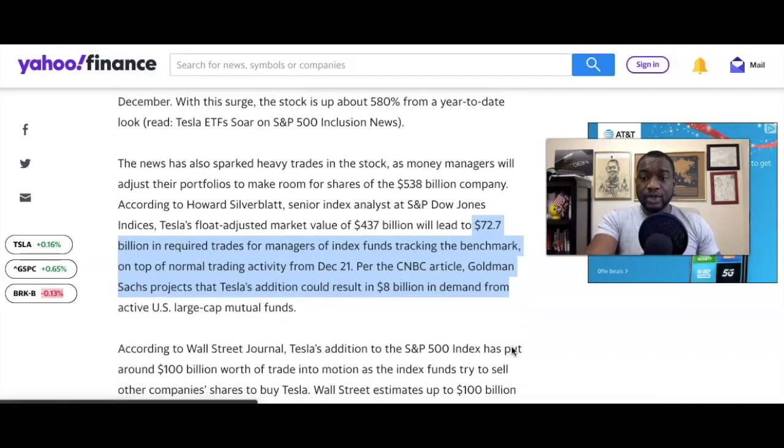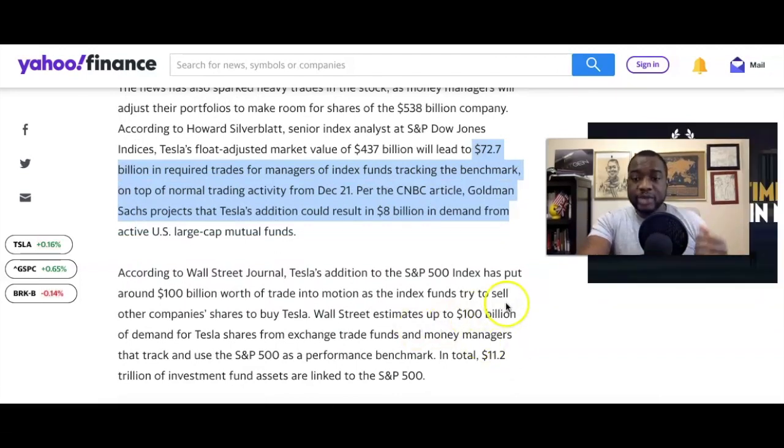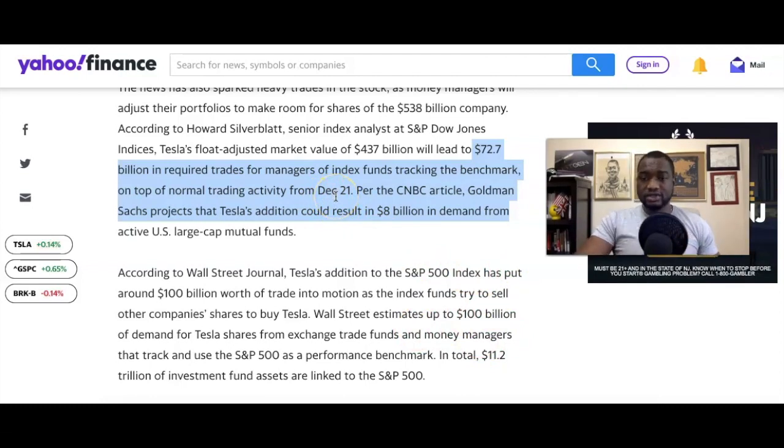Like, I want that to sink in. Let it sink in. That's a lot, and they have to spend this money by December 21st. So Tesla stock price is still going up. We don't know how high it's going to get, but mostly the stock price is still going up in the future, because 72, almost 73 billion dollars. That is a hell of a lot of money that needs to go into the stock.